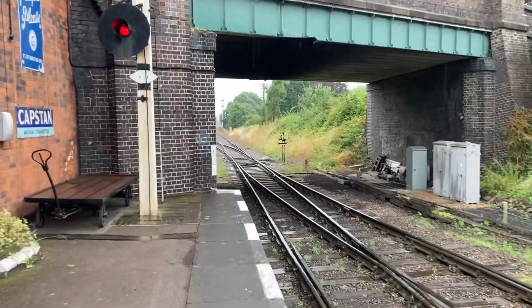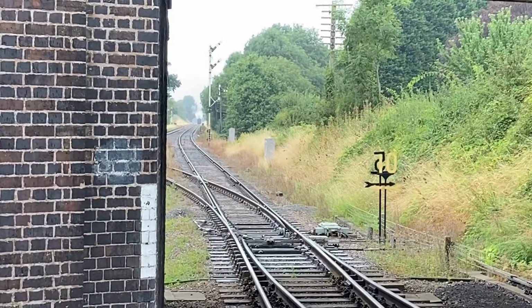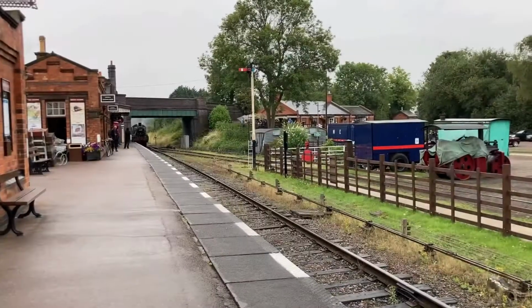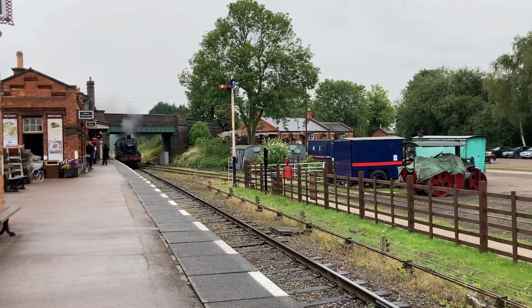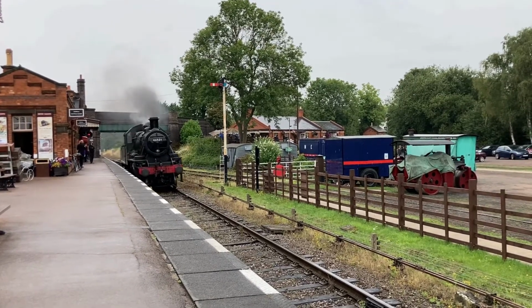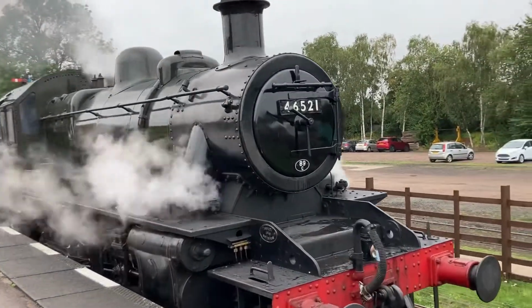We've got the next loco coming down. I just see it coming in the distance. Oh, it is stopping there.